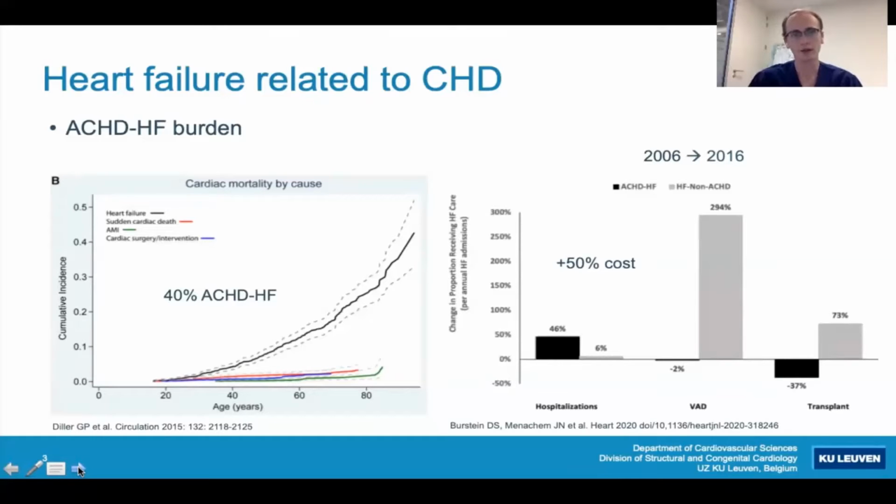Not only is the prevalence of heart failure related to congenital heart disease rapidly increasing, its costs related to heart failure hospitalizations, use of ventricular assist device, and the need for transplantation have also changed quite dramatically. And this is data from the United States. Over a 10-year period of time, we see a 50% increase in cost in heart failure related to congenital heart disease, which is not observed in heart failure that is not related to congenital heart disease.